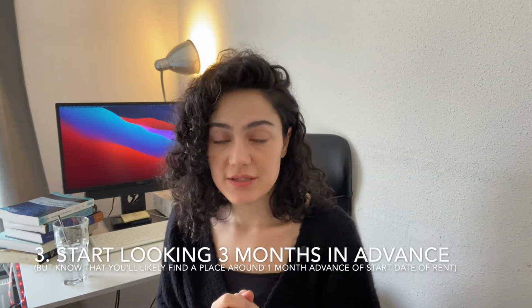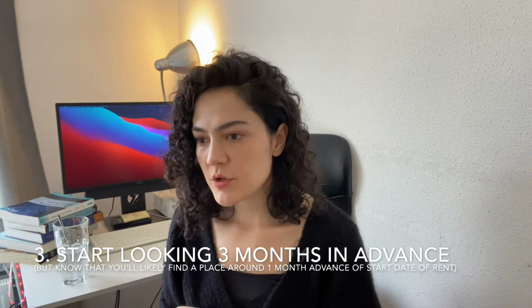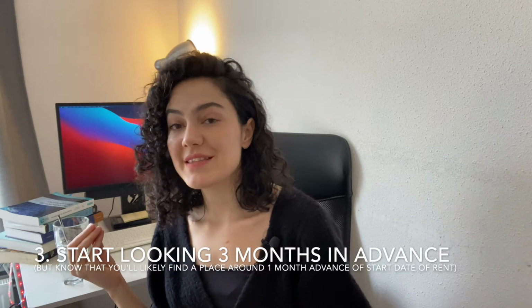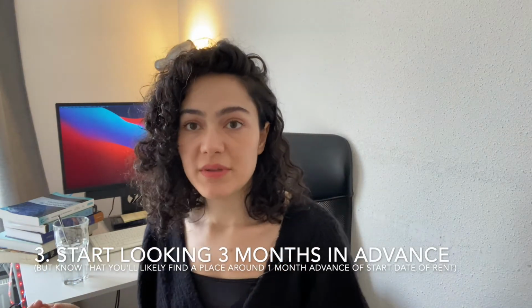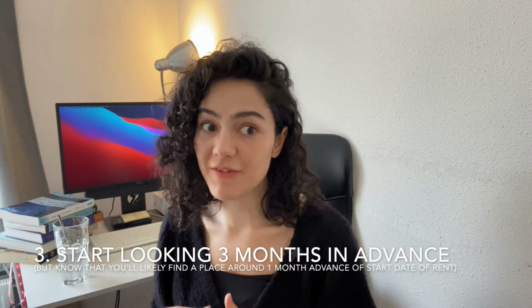Another important tip, start looking at places early on. Of course, everybody says that, but they don't tell you that you probably won't find any accommodation that starts at your desired date from 3 months before. For example, if you want to rent a place from September on, most of the places that start from September will become available at the beginning of August or the end of July. So nobody tells you this fact.